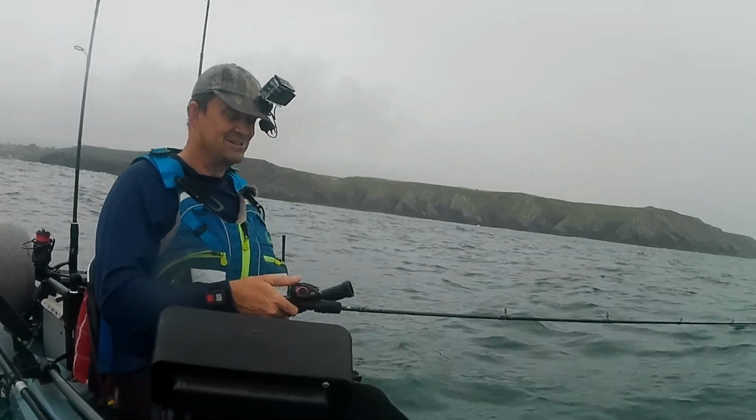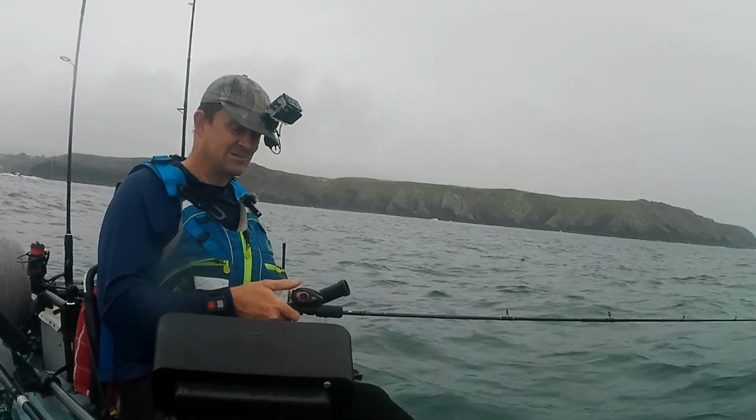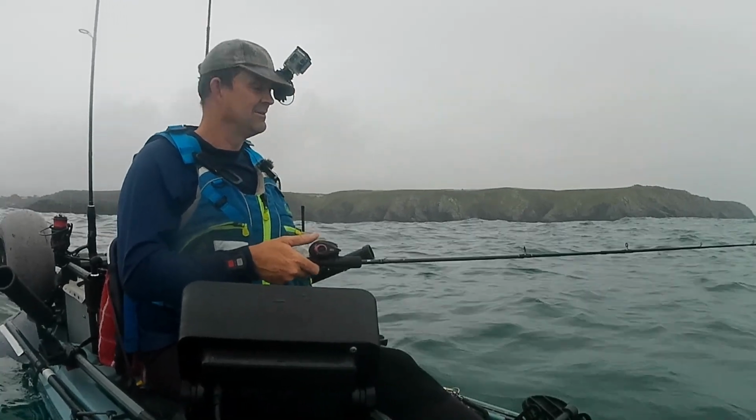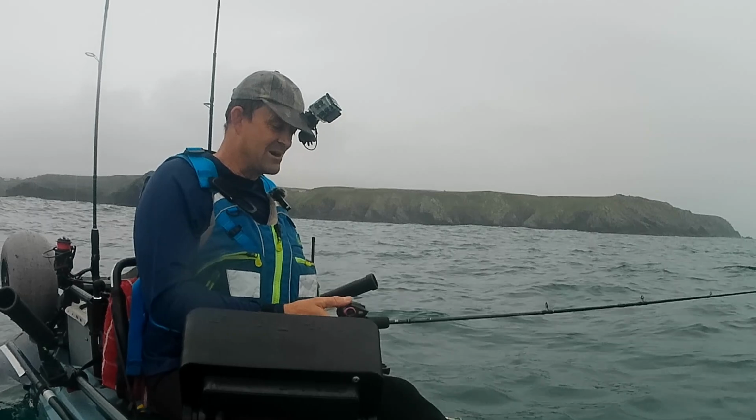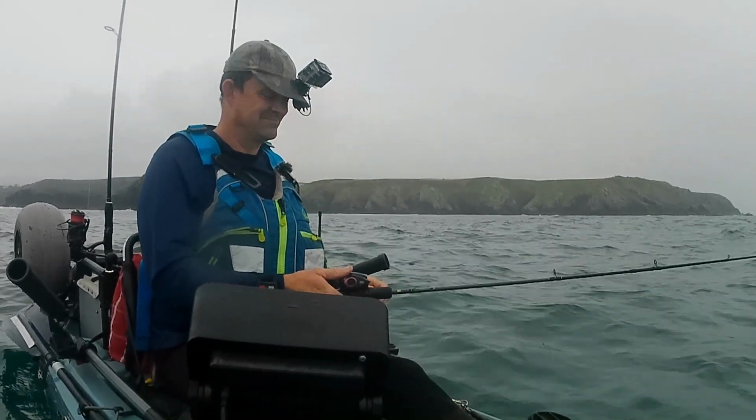But it's good fun fishing with this little spindly rod. Hooking a decent fish on it is great sport. I've got 20 pound braid on it, and again a 20 pound fluoro leader of about 6 or 8 foot.